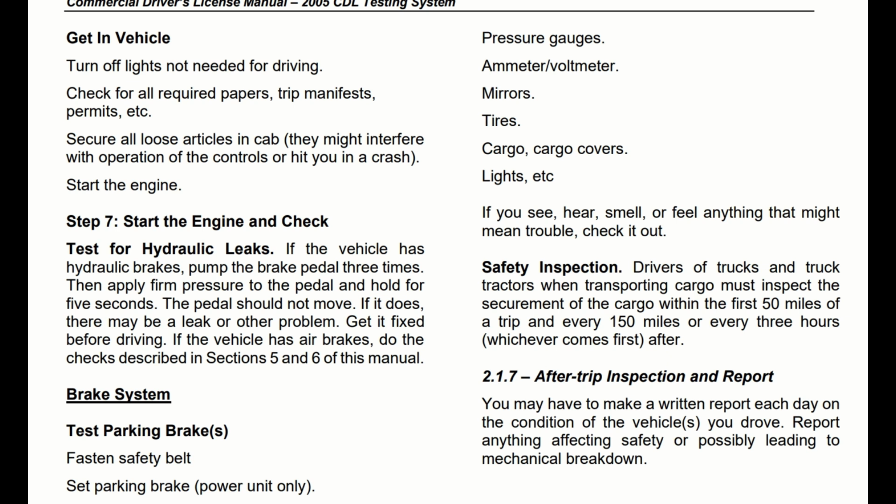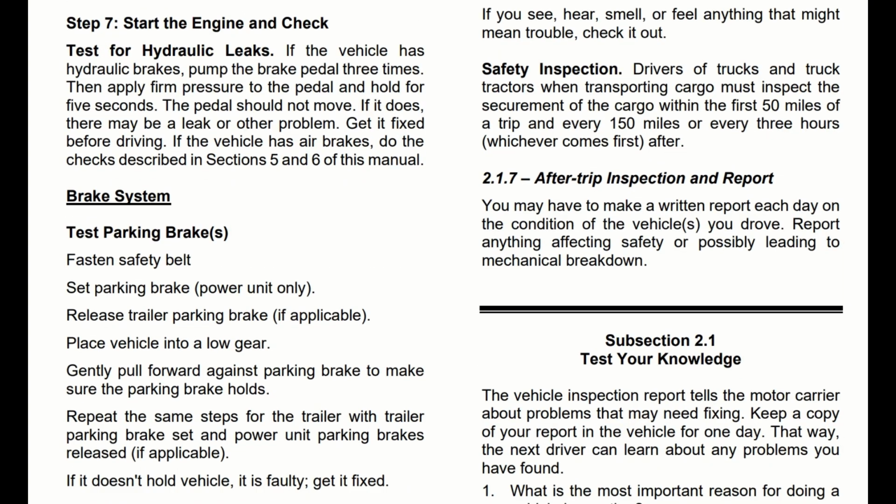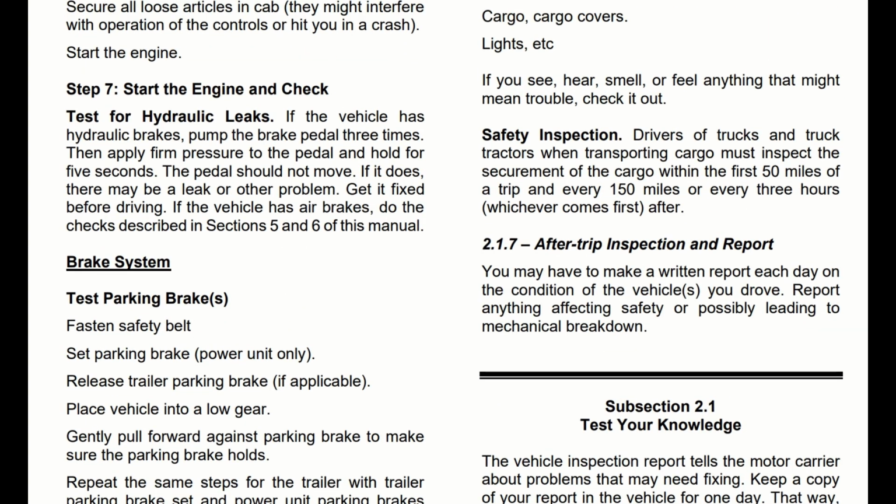Okay, on step 7, starting the engine and checking, when it comes to doing the air brake checks described in sections 5 and 6, I don't think I'm going to insert that here. Those are both too long to do an insert right here. I'm getting off track, rabbit trailed. Okay, let me get back to the text. Next, I'm going to go down to the brake system, still in step 7.